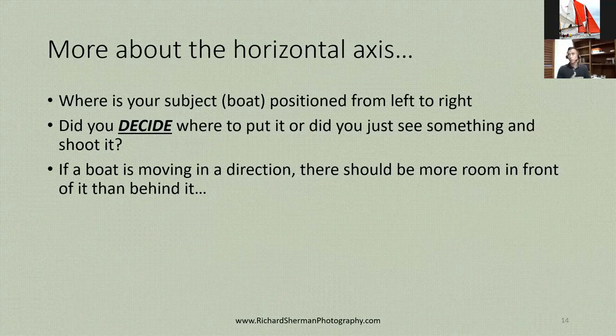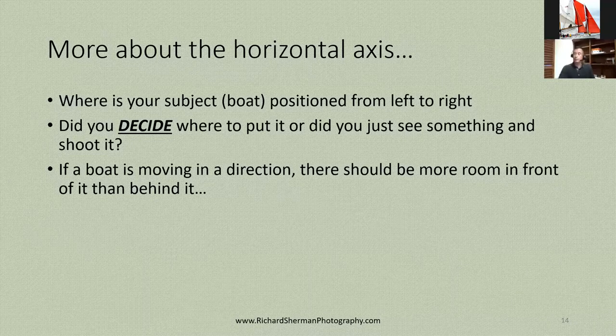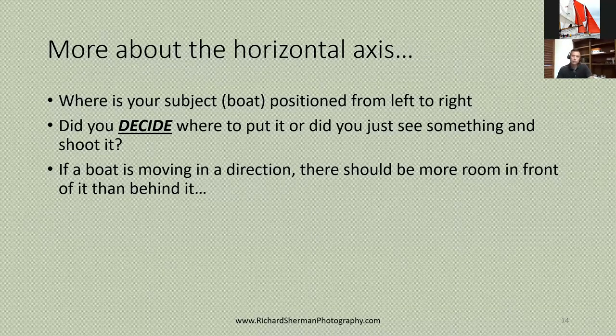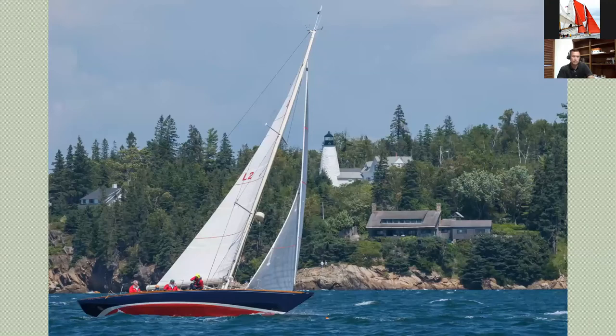Generally speaking, if a boat is moving into the image, we leave more room in front of the sailboat than behind it. The same is said for wildlife, birds, lions, elephants, whatever you might have. There's an implicit expectation of that object, whether it be a sailboat or an animal, to move in that certain direction. And so therefore it jives with our expectations of what's about to happen. And that makes for a more pleasing image. So let's do an example. I think this is Castine, Maine. But here we see the sailboat moving into the frame. It has room in front of it and it works pretty well, as opposed to if I was to have this on the right side, it'd be moving out of the frame.